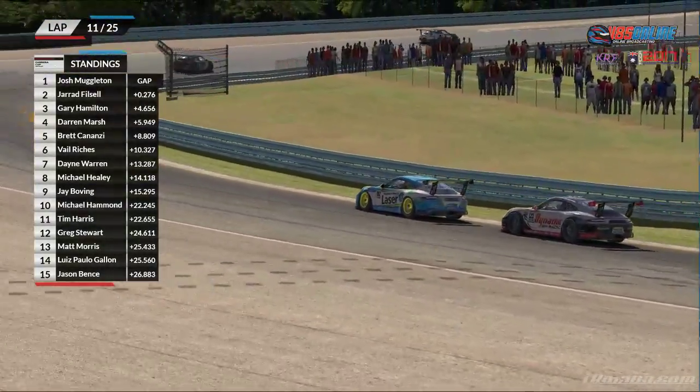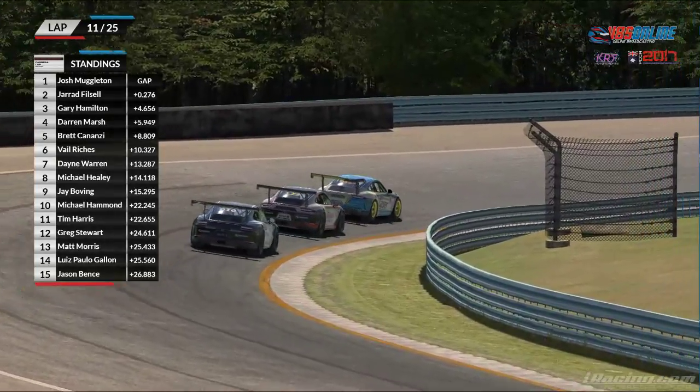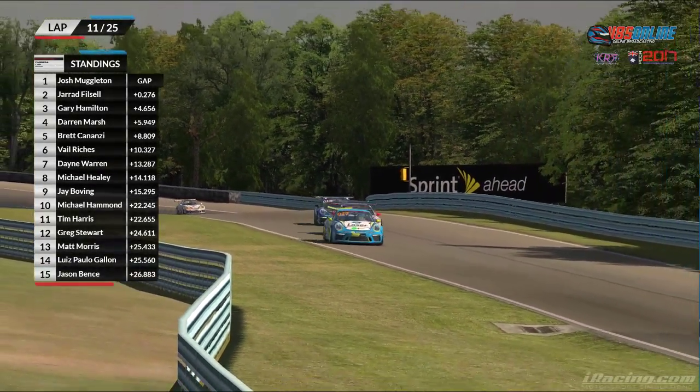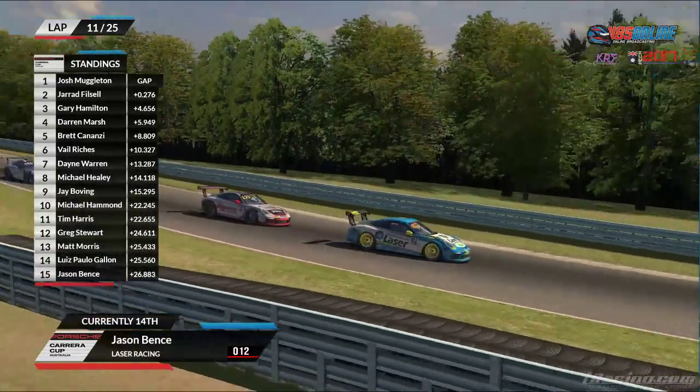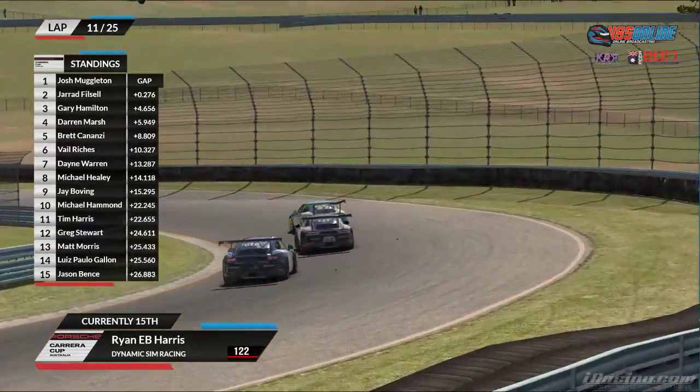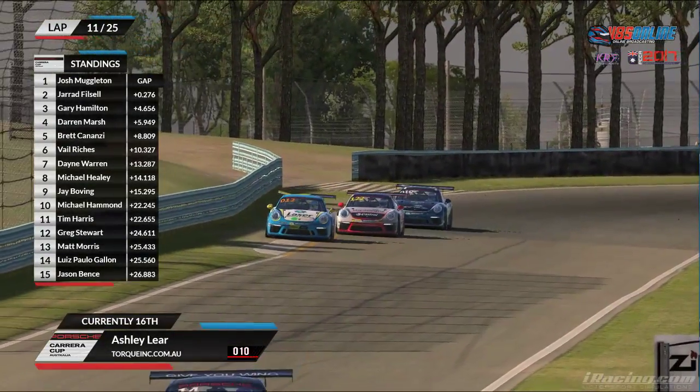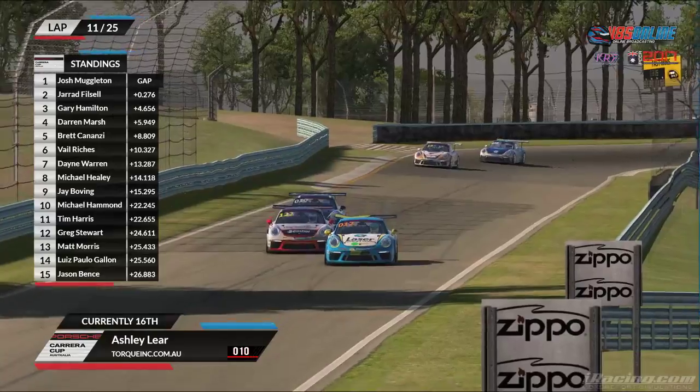He's looking at Jason Bentz, Ryan Harrison, Ashley Lear. Bentz probably dealing with a bit of damage from when he had that hit with the wall. Under immense pressure from Harris. He's wide entering the boot, but so is Harris. Harris gets a better drive. They look for a move here into the toe.